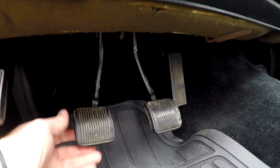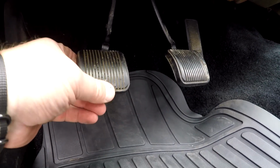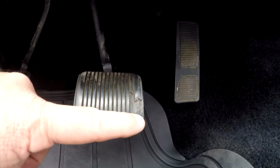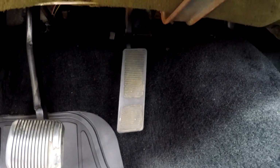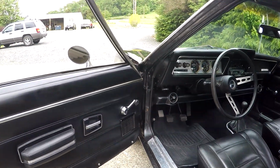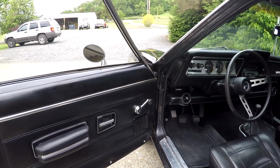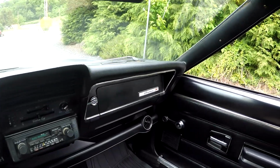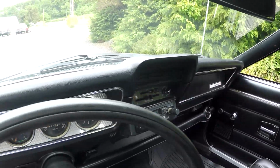If you look at the pedals, not very much wear on that clutch pedal, and that would have a lot of wear on it. There's a chunk taken out of this, so it's not worn off. It actually ripped off. You can see the gas pedal's not all worn out. The thing was parked for years, late 80s, so it'd only been on the road for probably 10 years or so. You can look at the dash pad, in great shape.